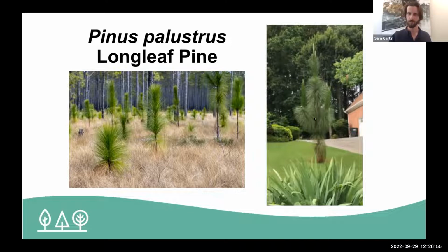And over here on the right, I chose this picture because it does a good job of highlighting what the tree will look like a few years down the line from being planted, and it incorporates it into conventional landscaping. You can see it's a very visually stunning specimen at this size. It is worth noting that this tree species does get upwards of 100 feet tall at mature height. You might be waiting a little while for it to get 100 feet tall.